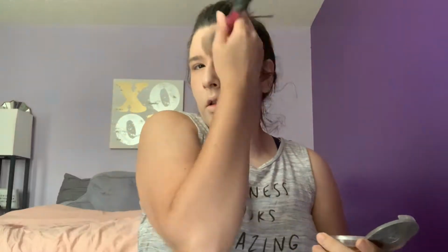I basically just apply that on my eyes and then I go over my face. I do a light powdering. Okay, then we're gonna go on to our next category, which I guess we can do eyeshadow now. I feel like that's a good step.